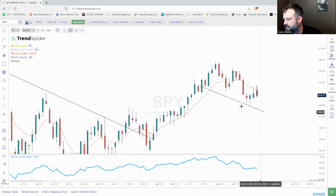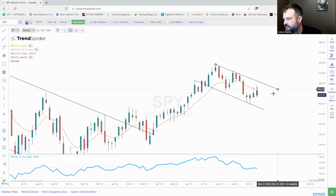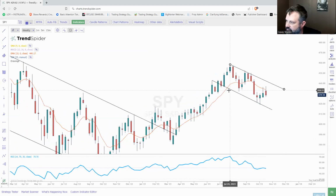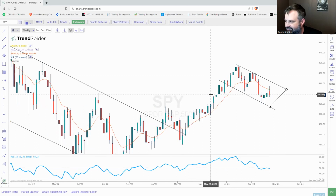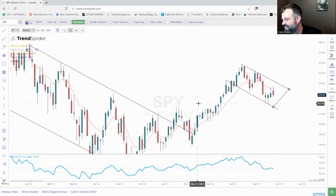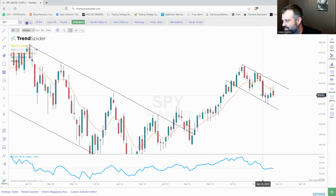I'm going to zoom up here. And you're going to see here that we have a little flag, right? It looks kind of almost like a little animal. If we drew like that, maybe, I don't know, a dog or something. A horse. You can see we got the body here, the neck, or you can go with the classical flag pattern, whatever you want to do. But you can see the pattern is developing.